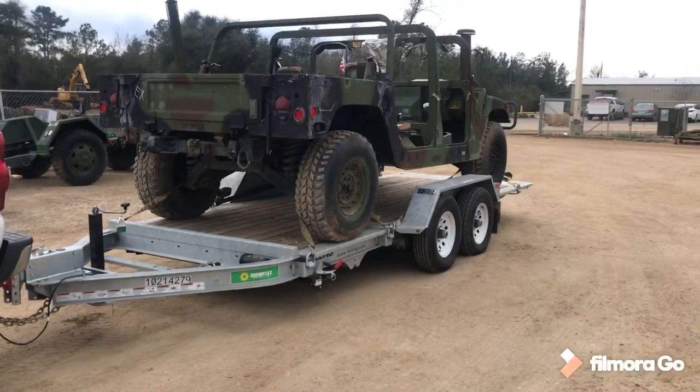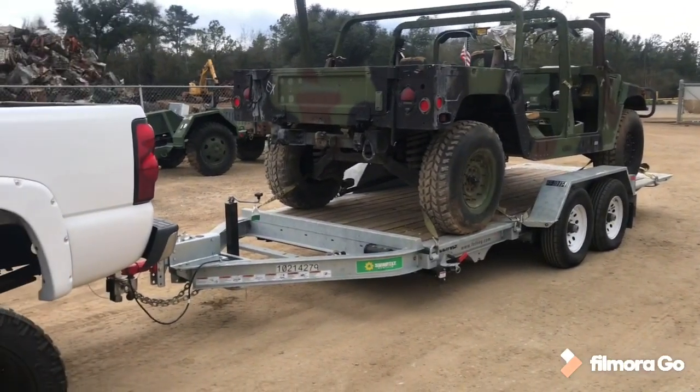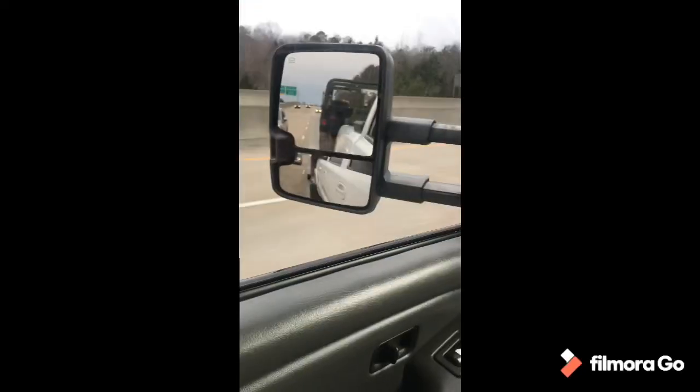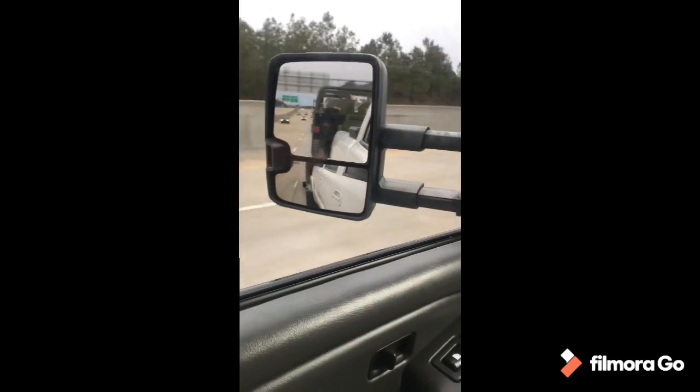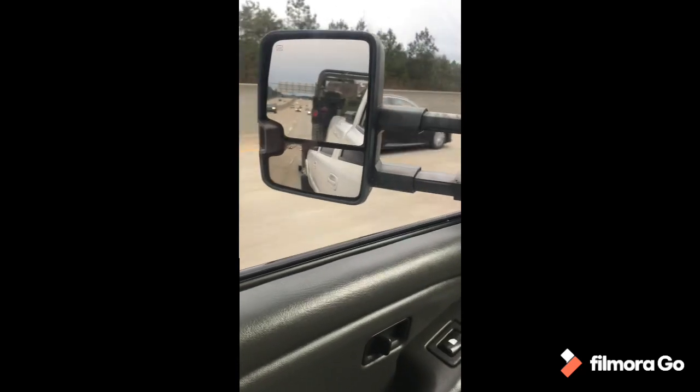All right. She's all loaded up. We'll see you guys at the house. Yeah, we're making it. We're making it slow and sure. Low and slow.